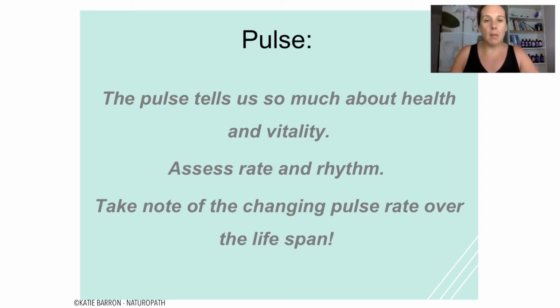Okay, so it does tell us a lot about cardiovascular health, and once again about the vitality. If you talk to any acupuncturist, they will, of course, deep dive into the pulse. This is us skimming the surface to get another little clue as to what is going on with that person in front of us, and taking note of the changing pulse rate over the lifespan.